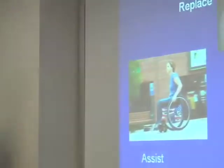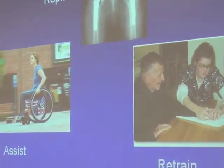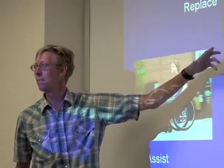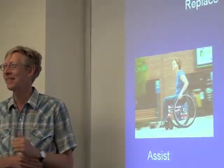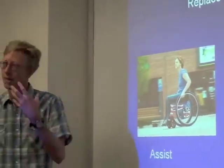So traditionally, there are three approaches to helping people with disability. I put up the two most successful technologies in history for people with disability. One is the wheelchair, and this is the approach of assisting someone. Secondly, you could replace a part, like a prosthetic limb, or here's a hip implant. And again, if you know someone who's had one of these, you know what a dramatic difference it can make in someone's life. And then the third approach is actually retraining. You have an injury, and our brains have this remarkable ability to recover. Our brains are plastic, we can learn. And so there's a huge field of trying to retrain people how to move.